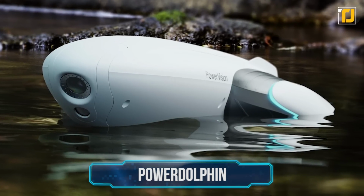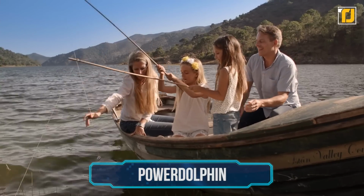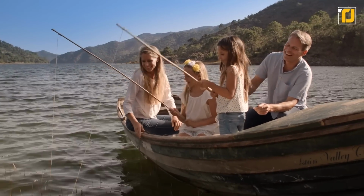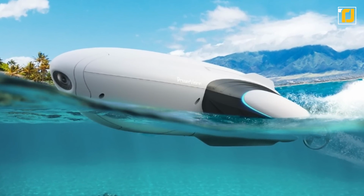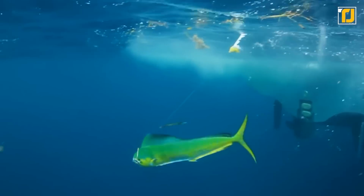Number 1. POWERDOLPHIN. Drone flying might be one of the most popular new hobbies, but fishing has been a staple of long weekends on the boat and family fun for decades. POWERDOLPHIN is a wildly innovative new drone that aims to marry the high-tech with the traditional and add a little modern gadgetry to your next fishing trip.